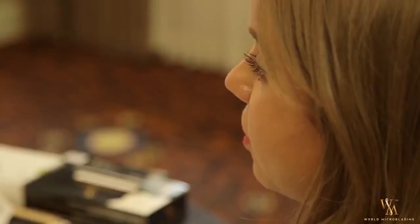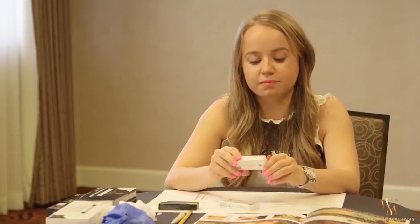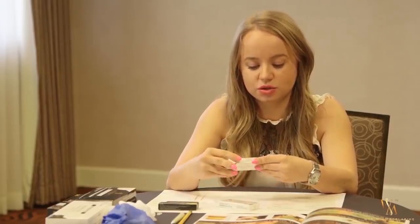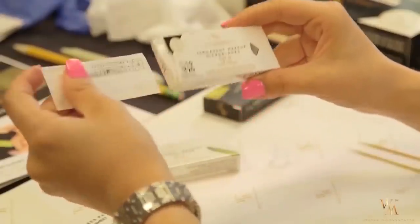I usually use the hard blade because I know how to adapt my pressure based on different skin depths and skin types. However, if you feel that it's too much for you, you can always go ahead and use the soft blade. So now I'm going to open the boxes and show you the difference between them. They both can be used for the filling process. It's just a matter of your preference.